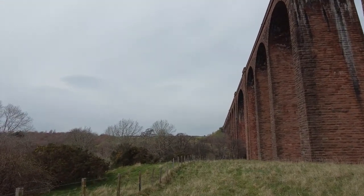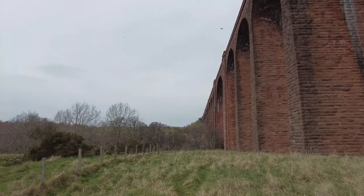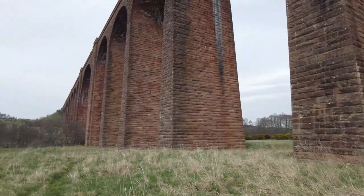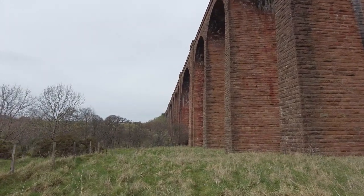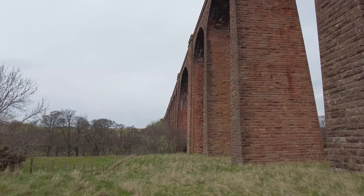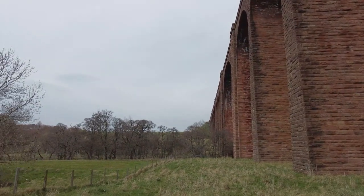Now, we've come to some sort of fence. It looks as though we're going to have to stop, unless there's a gate in it. There's all sorts of paths crisscrossing, as though people have gone for a look at each individual arch. But who knows? We'll find out soon. I'm not seeing a gate, except into the next field. But there's a fence across there as well, so the car park we're in can't be a fisherman's car park.